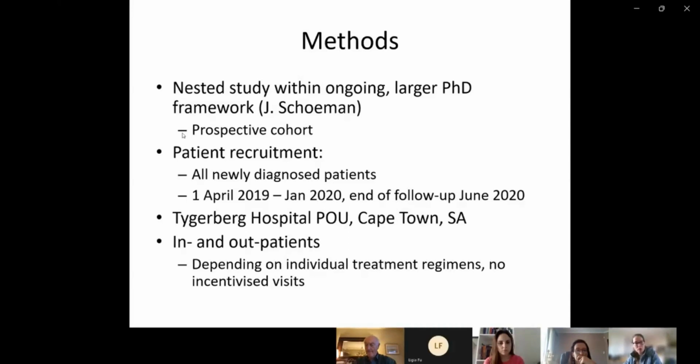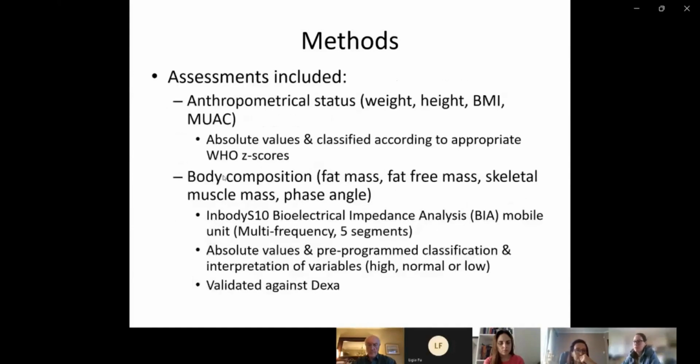We measured them according to their individual treatment regimens. We didn't incentivize any additional trips to the hospital. So we only measured the ones that we had access to, whether they were inpatients, whether they were actually admitted to the hospital. So our assessments therefore included the anthropometrical status, and we looked specifically at weight, height, BMI, and our MUAC measurements. We did not include the tricep skin folds, even for the largest study.